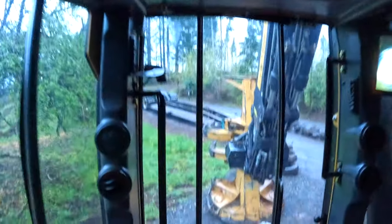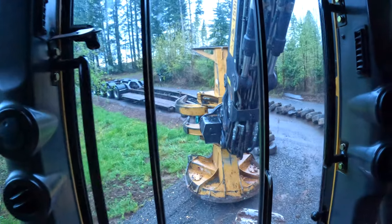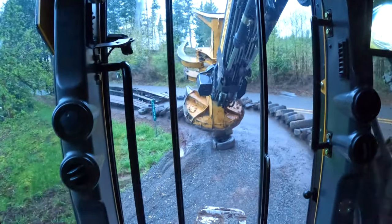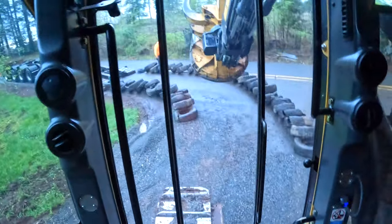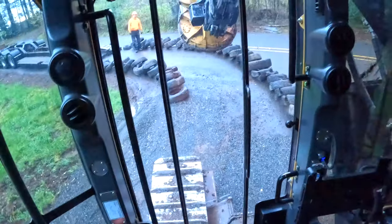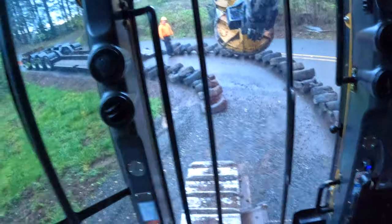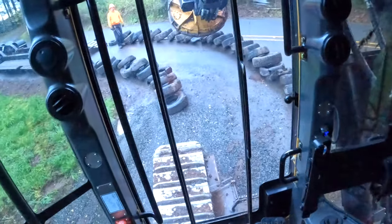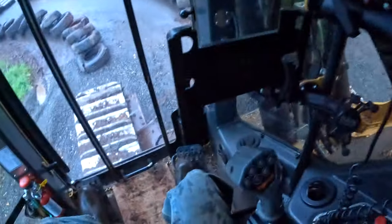Yeah, so here we are. It's another morning, another move. Loading up. I'm loading underneath a power line here, so I've got the boom stretched out to have clearance. Lon's watching for early morning traffic on the head sticking out there.